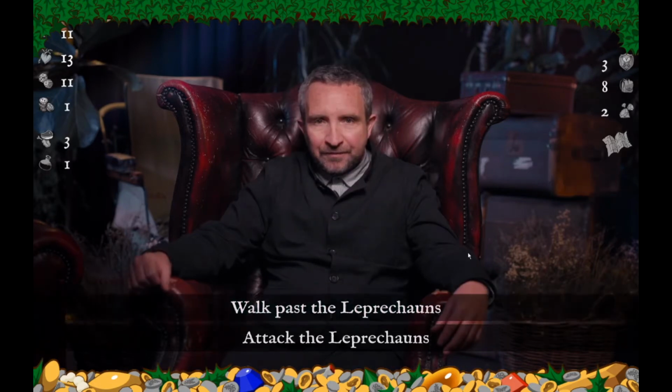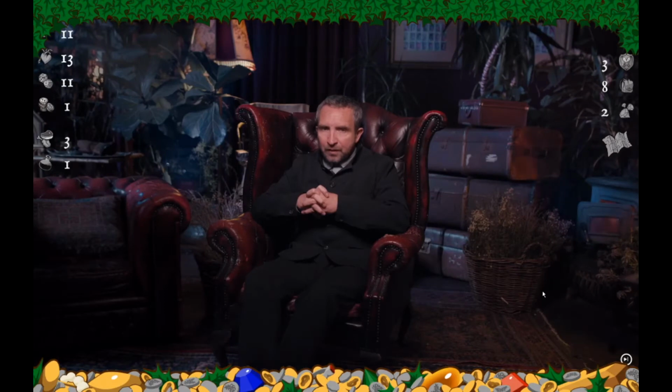Let's walk past them, shall we? They're just having a joke. You push past the two leprechauns and head off north, the noise of jeering and laughter ringing in your ears. Further up the tunnel, you stop to rest and check your belongings. Any jewels you had are now gone. No, I knew it. The leprechauns stole them from your backpack. I need those. You curse the thieving leprechauns and set off north again.